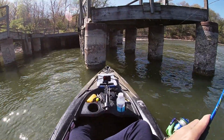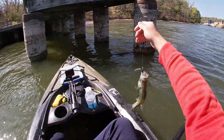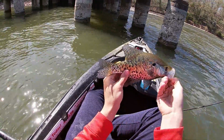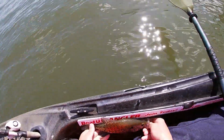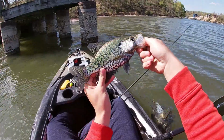That took no time. Black male right there. That's a white crappie. It's black. Yep, it's got the bars. Awesome. It's another keeper too, looks like. Let's say around 10 inches. Yep, 10.5 inch right there. Beautiful colors on that fish.